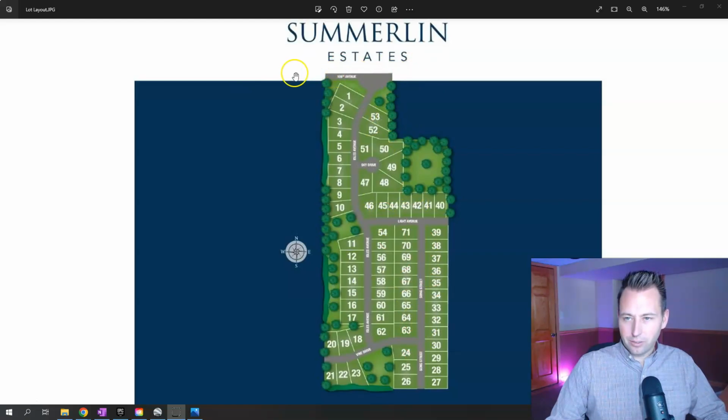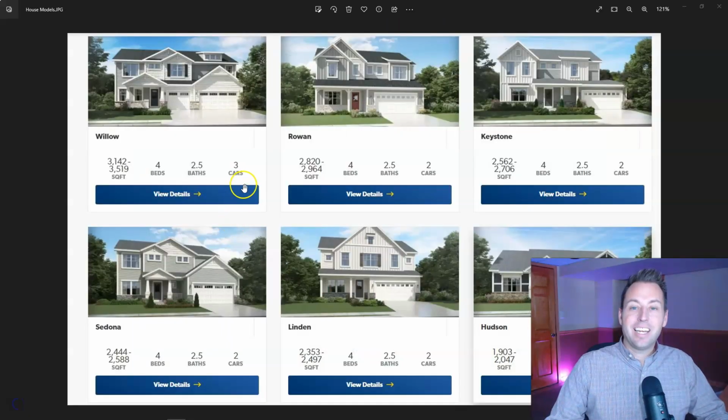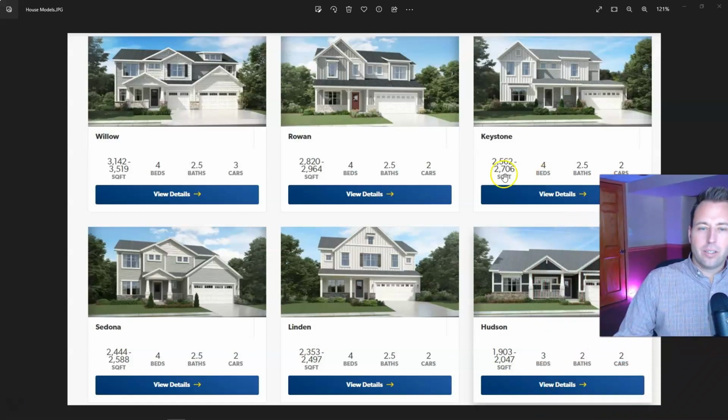This was 109th, also called 231. And then here's the layout of the lots. And here's the different models of houses in the subdivision. Let me move myself out of the way here a little bit. And so here you see they call this the Willow, and you can see the square footages. On the high end, it's up to 3,500 square feet, and then they go down to the single level ranches that go down to 1,900. So you can see here, you've got the Willow, the Rowan, the Keystone, the Sedona, the Linden, and the Hudson.